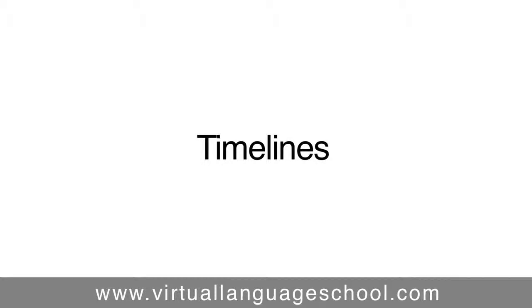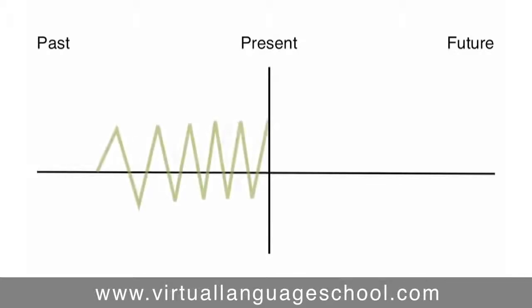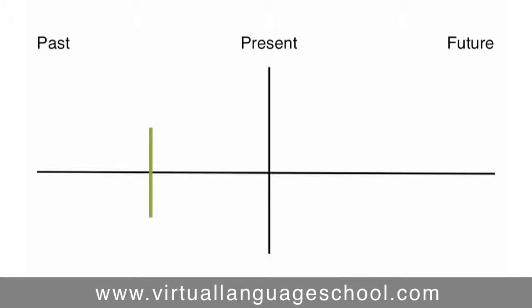We can sometimes illustrate different tenses using timelines, which might look something like this. The vertical line in the middle represents the present, so to the left we have the past and to the right we have the future. On a timeline, the present perfect would look something like this. Notice how the period of time under discussion begins in the past and leads up to the present. The past simple, on the other hand, would look something like this. Notice here how the time we are talking about begins and ends in the past. It is now over and does not lead up to the present.